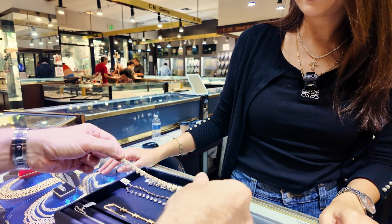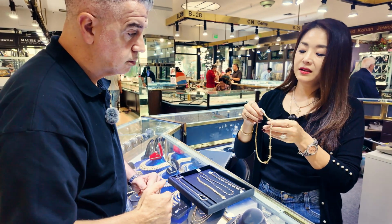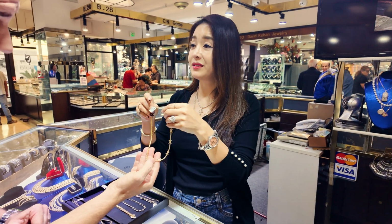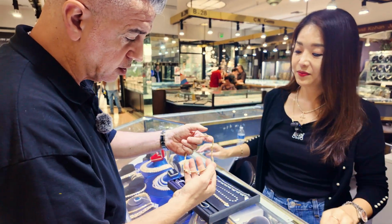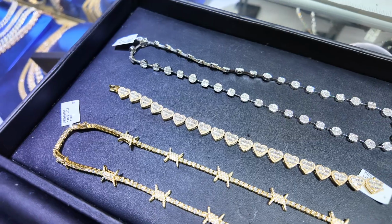Okay, this is really nice. Wow. This is different. So different. As you see, this is an 8.6 carat. This one is like 8,000. 8,000. Yes. Okay, so this falls right within the budget. Look at that, guys. That's beautiful. A couple of options.